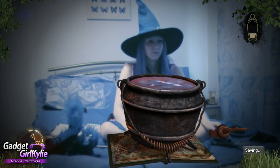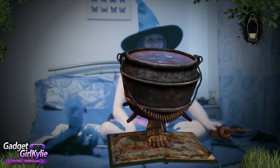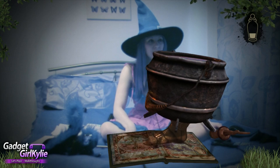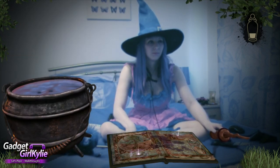Perfectly brewed. You can use it to mix up your own concoctions. That's one ingredient brewing nicely. I shall make a potioneer of you yet. Turn the page for the next ingredient.